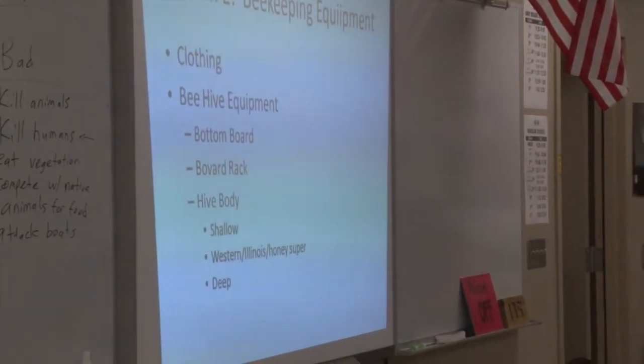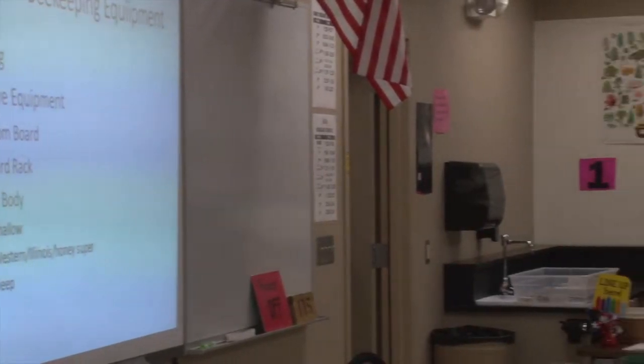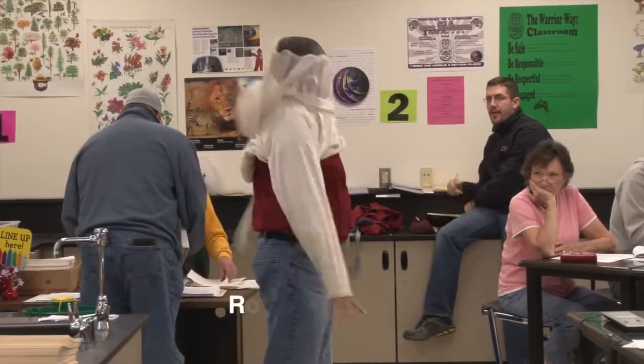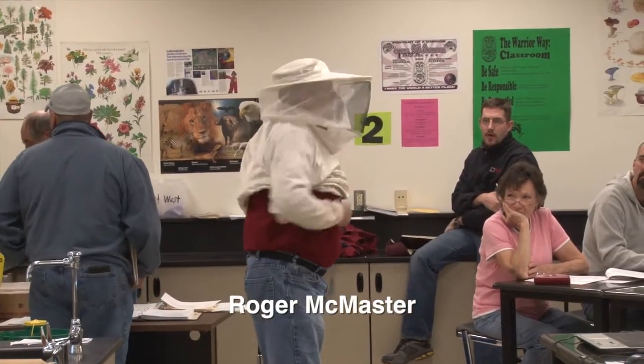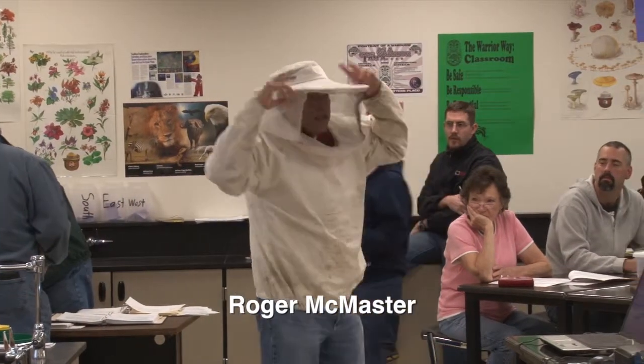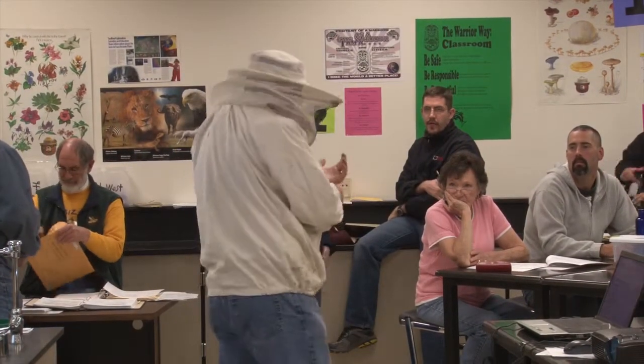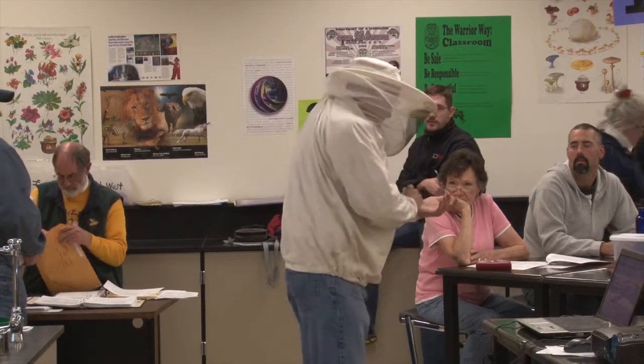Talk about clothing. This is obviously a beekeeper suit, and I was going to put this on and wear it. This is the one that I was using today when I was out in my bees. I liked it. It's easy to throw on. It's easy, quick to put on.